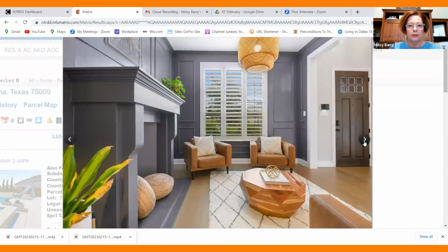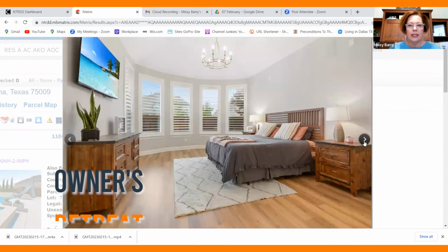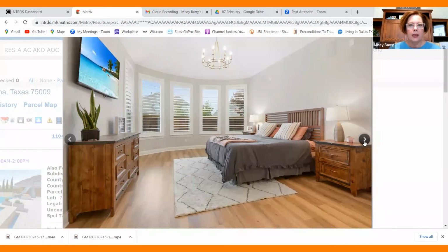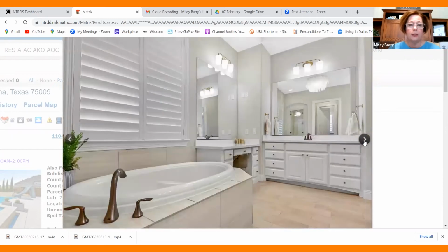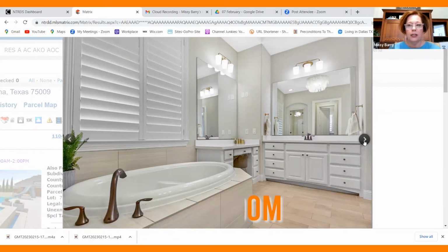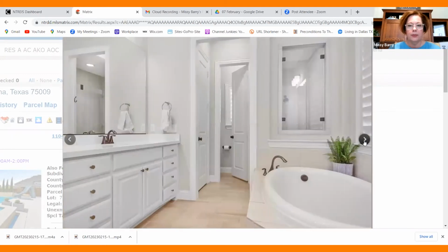Another view. Here's your owner's retreat with king-size bed, 2 nightstands, and a dresser. It does have a bay area bump out towards the back, so you could have additional seating or couch if you would like to put that back there. There are plantation shutters throughout, which is a really nice upgrade. Your owner's spa-like bathroom has the tub and the separate areas, separate vanities and makeup counter. It does have a standalone tub.